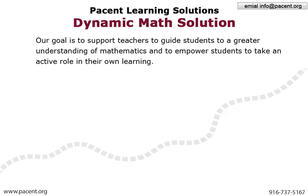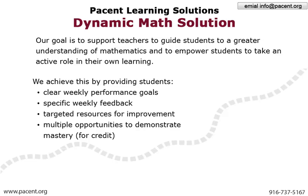Our goal is to support teachers to guide their students to a greater understanding of mathematics and to empower students to take an active role in their own learning. We achieve this by providing students clear weekly performance goals, specific weekly feedback, targeted resources for improvement, and multiple opportunities to demonstrate mastery for credit.